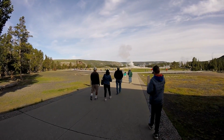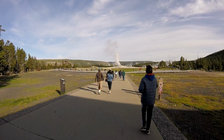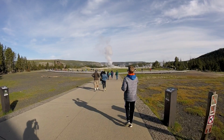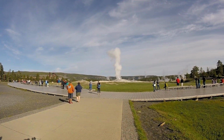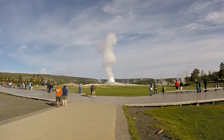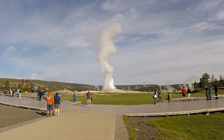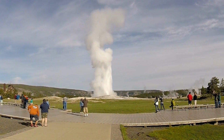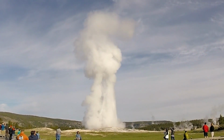Okay, it's supposed to erupt here in the next couple minutes. This is Old Faithful, so we're in standby mode. Okay, here it goes, getting ready to blow its top. This Old Faithful geyser in Yellowstone. There it goes.